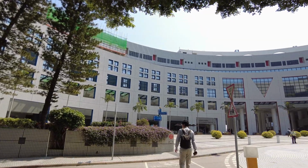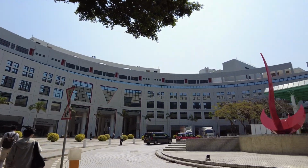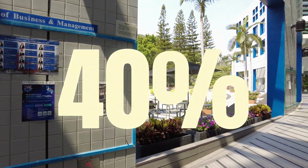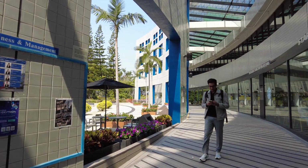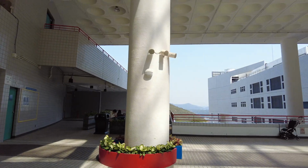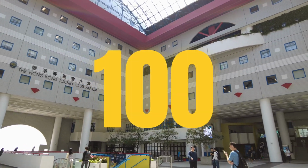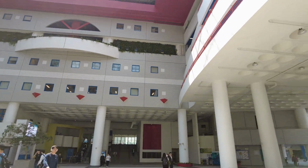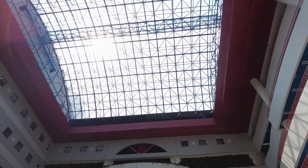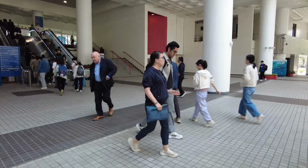Initially, the university a few years ago had a maximum limit of 20% international students, but now that limit has been extended to 40%. So the university has close to 40% international students that come from a lot of different countries. This university also has close to 100 majors that you can select from. Students get to take classes all over campus and live either on campus or off campus. There are both opportunities available to live on and off campus.